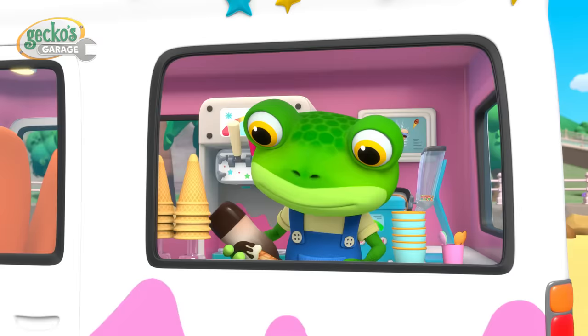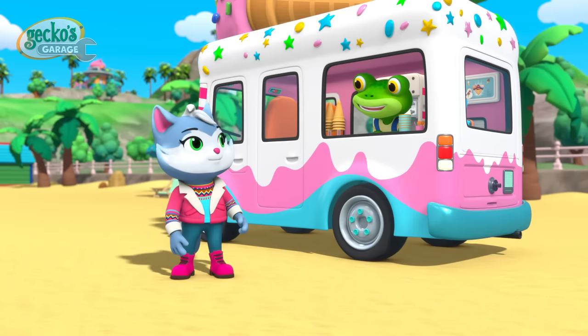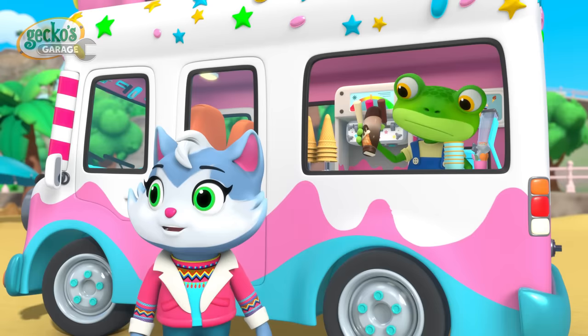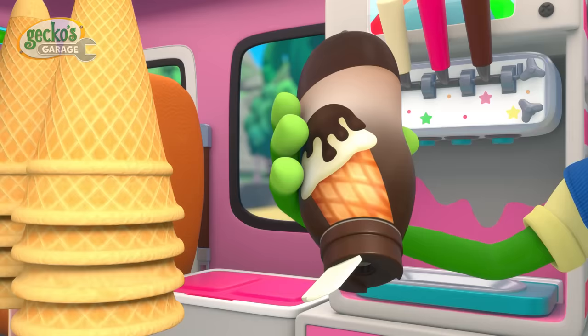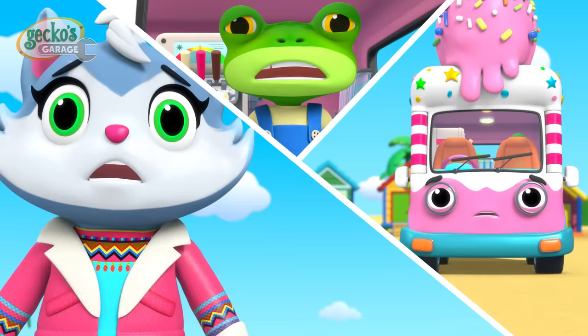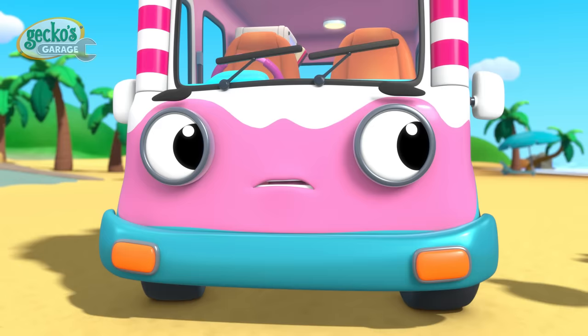Hello, everyone. We're at the beach, cooling off with some ice cream. And we're not the only ones. What's wrong, Gecko? I'm not sure Vicky has enough sprinkles and toppings for everyone. Sticky screwdrivers! We need to get some more toppings, and fast! Vicky will be really sad if anyone misses out on a special ice cream.